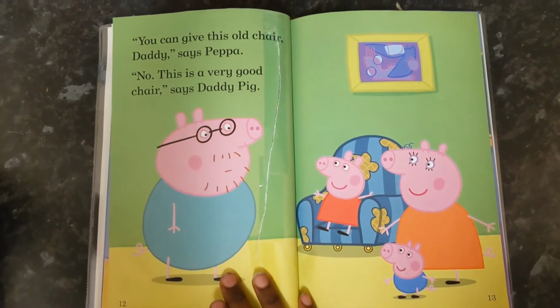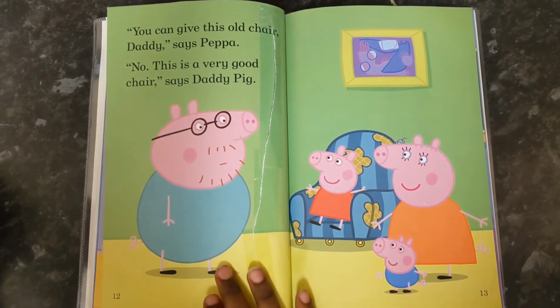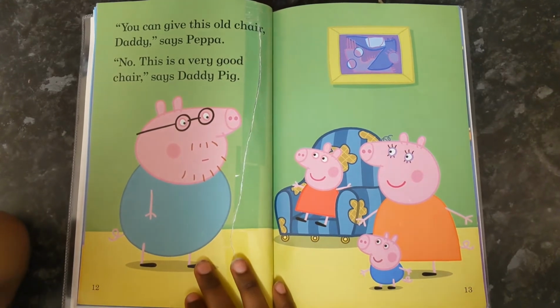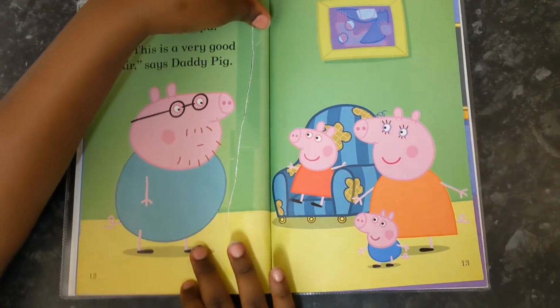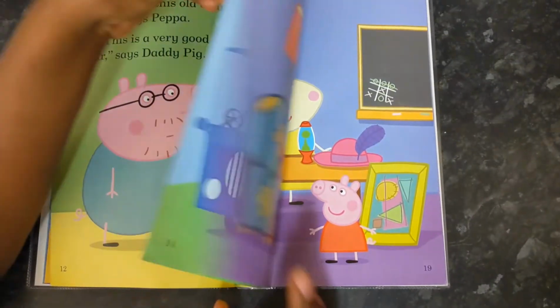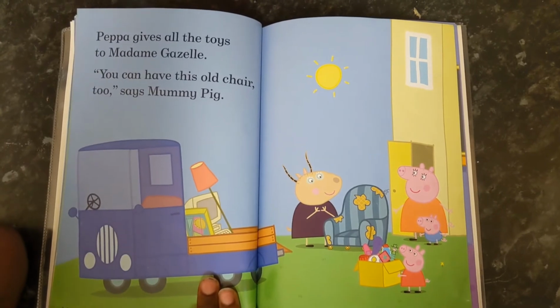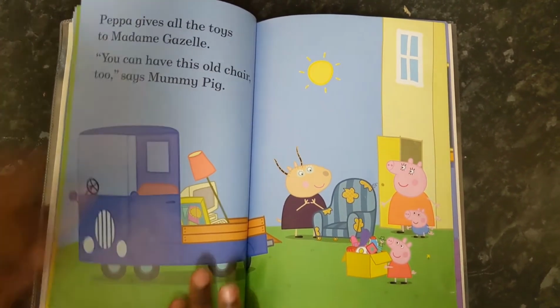You can give this old chair, Daddy, says Peppa. No, this is a very good chair, says Daddy Pig. Peppa gives all the toys to Madam Gazelle. You can have this old chair too, says Mummy Pig.